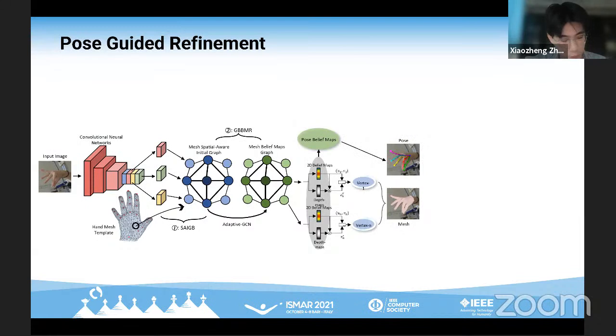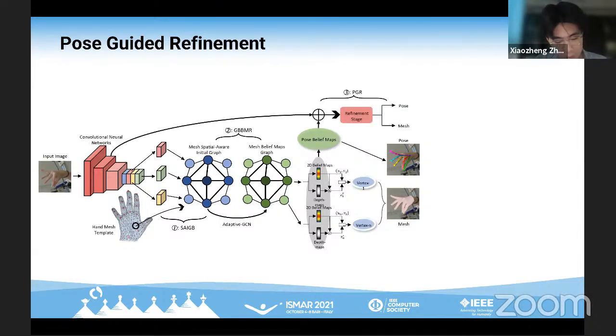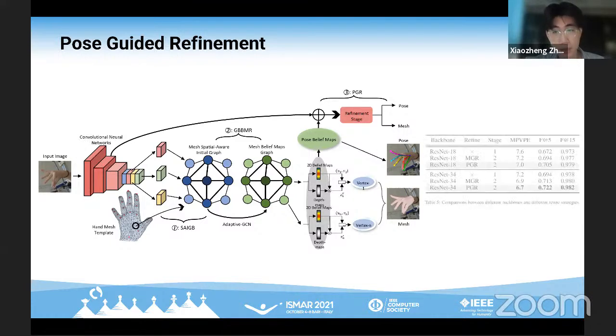More specifically, we first obtain pose belief maps with the pose labels' guidance. Then we use those pose belief maps to provide multi-joint spatial context and 3D spatial information to perform refinement to obtain more accurate and robust results. Experiment results show that multi-stage refinement is very useful for mesh reconstruction. Furthermore, using refinement with pose guidance performs better than using mesh guidance.